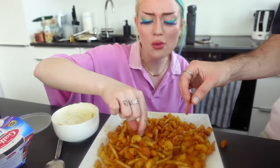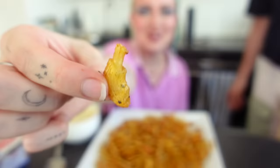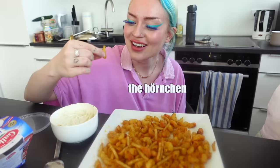Well, guys, it's like eating pasta before you cook them. It's okay, but not as amazing as people describe it. Yeah, I wouldn't do it again. The ones that are not crunchy really are gross. Look, it's a macaroni in the Hörnchen pasta. Hörnchen pasta is preggers.